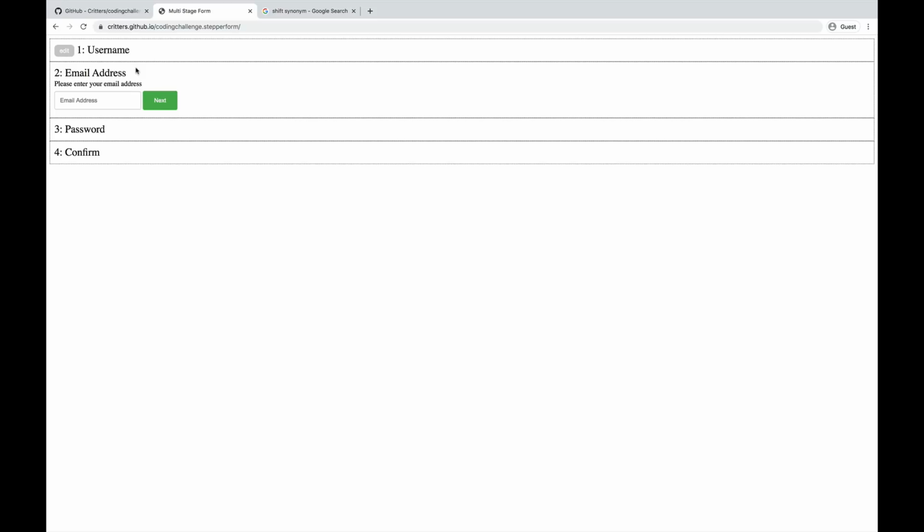Add an email address. So I also have to focus manually. Ideally, we would have that focus here automatically. And this is a trend with a lot of the submissions. It was not a requirement to manage focus, but if you were actually making a form like this, it would be pretty obnoxious to have to click each time into the input. It would be way better just to have the focus automatically in that input.